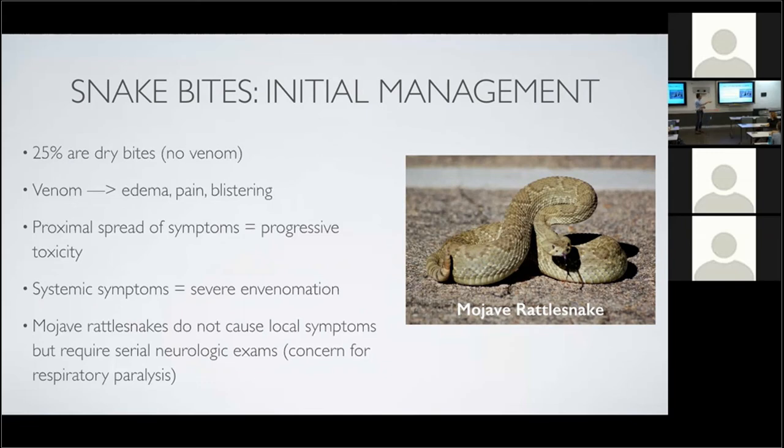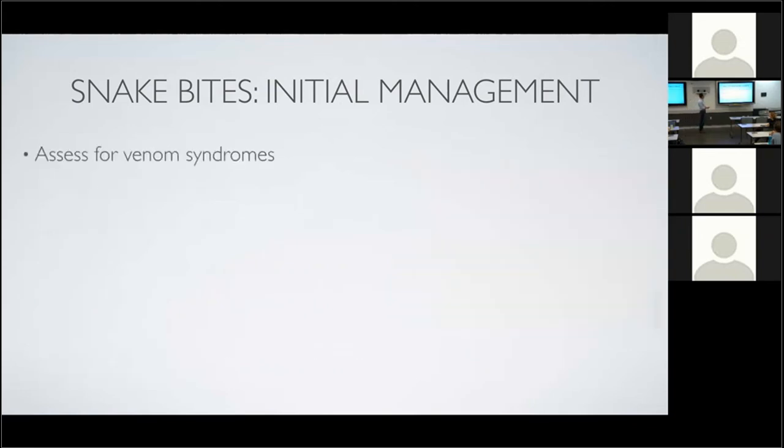These Mojave rattlesnakes, which are found in Arizona, don't actually cause a lot of local symptoms. They cause neurologic symptoms. They can cause paralysis. And the toxin can work over a long period of time. So you actually have to observe them for 12 hours in the emergency department after a bite to make sure they're not going to have some sort of bad neurologic outcome.